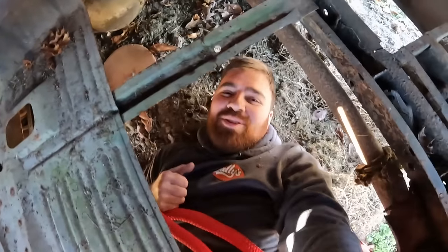So we should be able to just leave it straight right here and back the truck and trailer up to it and winch it on, because luckily we have a winch on the trailer. Car haulers are not very useful without a winch. Freaking awesome.